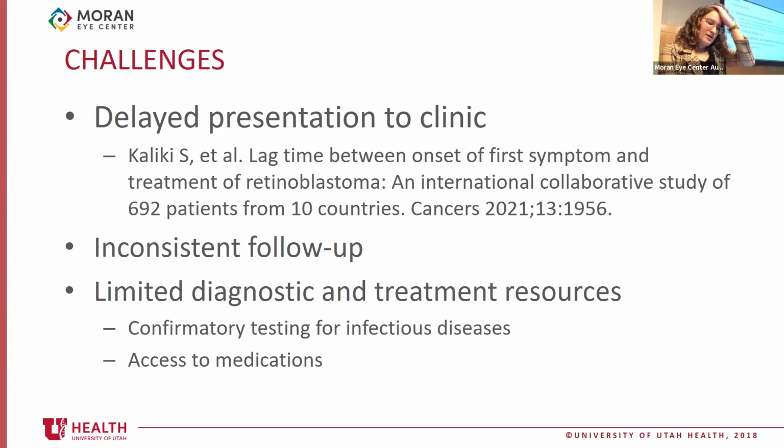And finally, in lower income countries, there are also other limitations in diagnostic and treatment resources. And like I mentioned in this case, we didn't have access to things like fungal cultures or viral PCR. And like half of the typical intravitreal medications that we would have treated this patient with just weren't available to us. So working in this setting really forces you to rely heavily on your clinical knowledge and your exam skills to diagnose patients, and also might require you to be creative or think outside the box when it comes to managing diseases as best as possible.